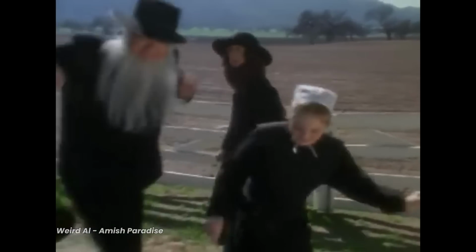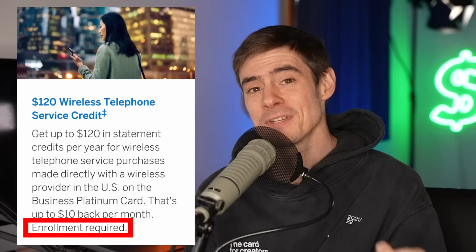You know, I shun fancy things like electricity. But maybe the Amish wouldn't have a use for the Amex Business Platinum card anyway. So you want to benefit from this to offset the annual fee, but you have to activate it first.